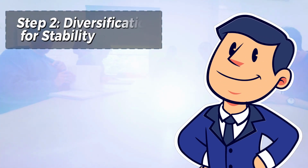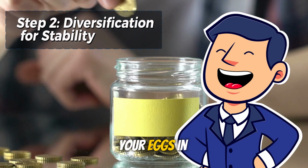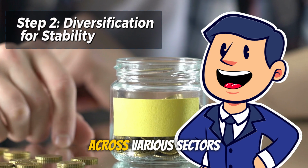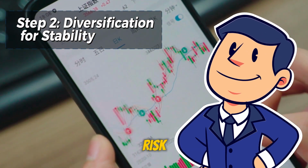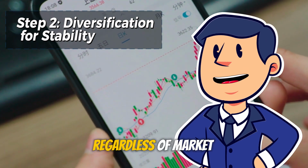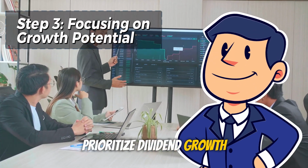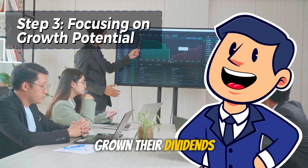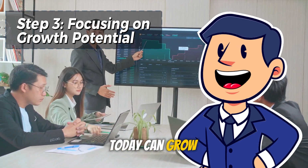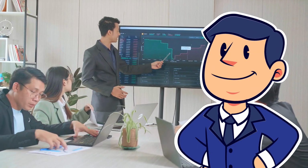Step 2. Diversification for stability. Diversify your holdings. Don't put all your eggs in one basket. Spread your investments across various sectors and industries. This diversification reduces risk and ensures a steady flow of dividends regardless of market fluctuations. Step 3. Focusing on growth potential. Prioritize dividend growth. Look for companies that have not only sustained but also consistently grown their dividends. A small yield today can grow exponentially over time, contributing significantly to your income stream.